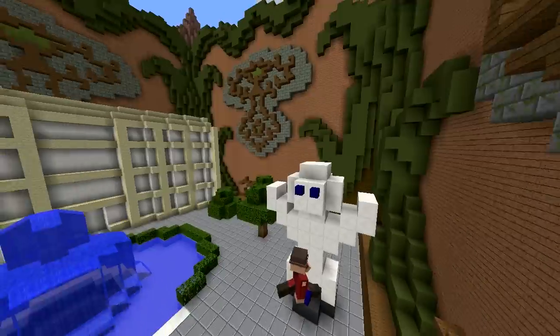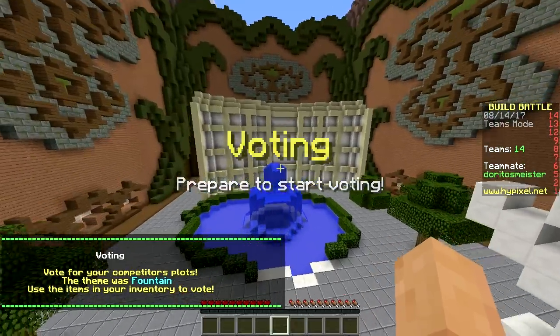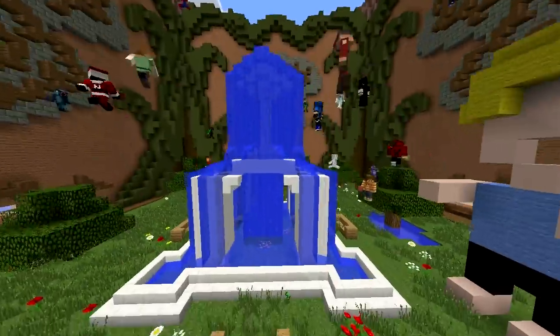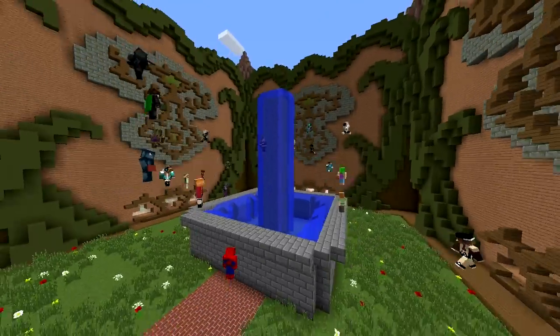It looks meh. What is this? A robot? No, it's a statue. I have no idea what that is. It's an angel. Well, let's hope the people like it. Oh! That's big. It's big. Yeah, it's good. It looks cool. Mm-hmm. Alright, next. Lame. What the hell?